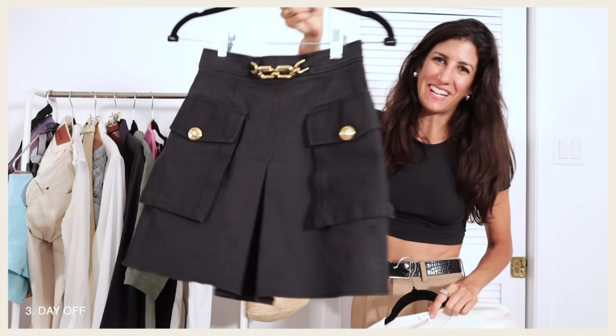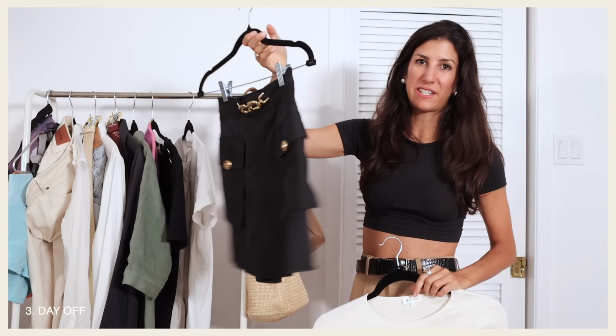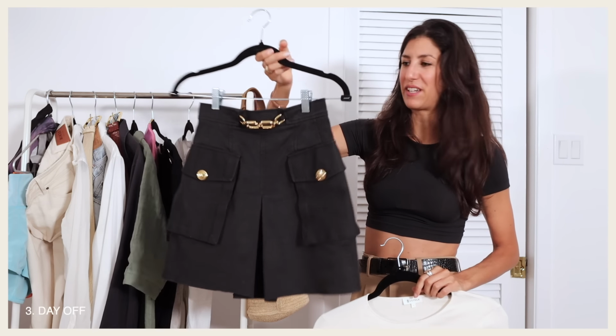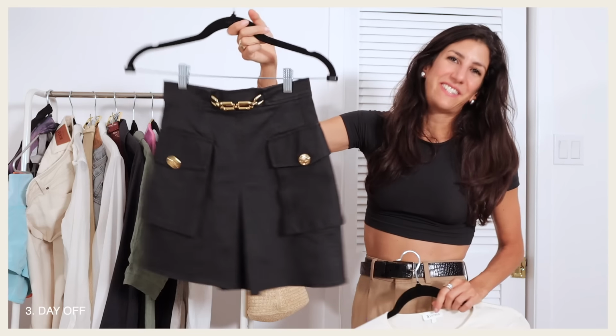If on the other end of the spectrum, I'd be going out, the mini. Oh my God, I found this secondhand. It's Elisabetta Franchi. If you were part of our live, you would have discovered this skirt during the live because I showed off my purchases from my recent trip in Italy and Milan. So this is just so good.